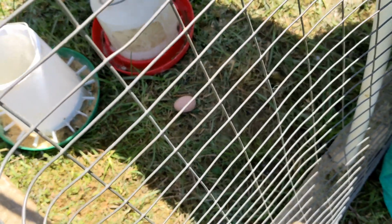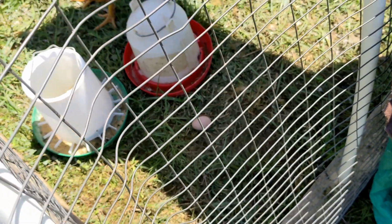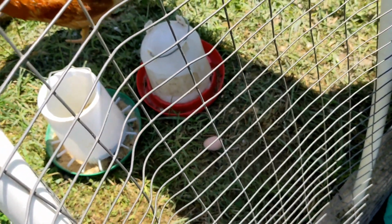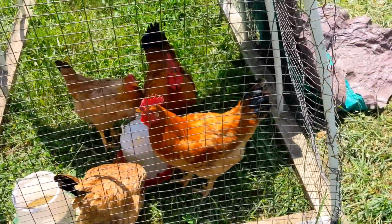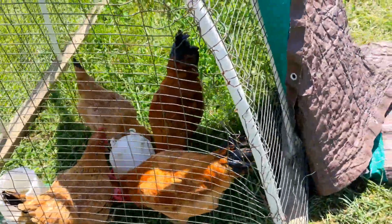We have an egg! Hopefully we can keep it separate from all the other eggs. All right, let's get y'all covered up better. Poor chickens without the shade. It's a warm day too.